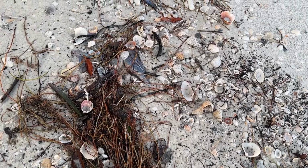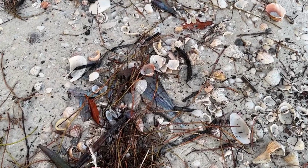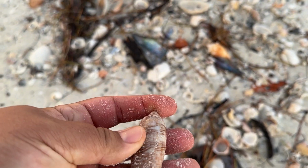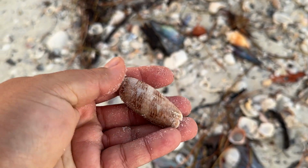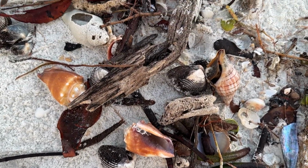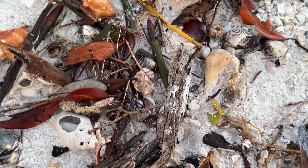So much littered up here. Another olive. Oh, that's a nice one. I love it when they're shiny like that. That's pretty. Lots going on. Ooh, got a dead tulip.